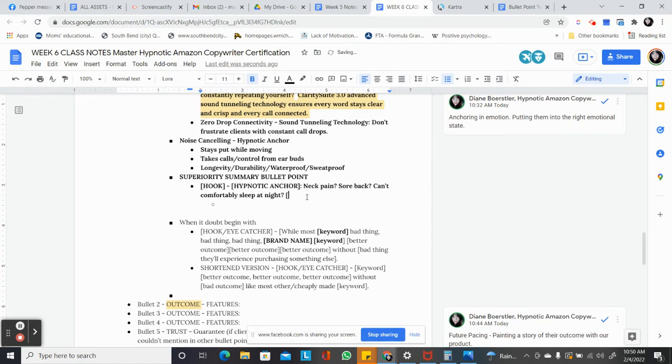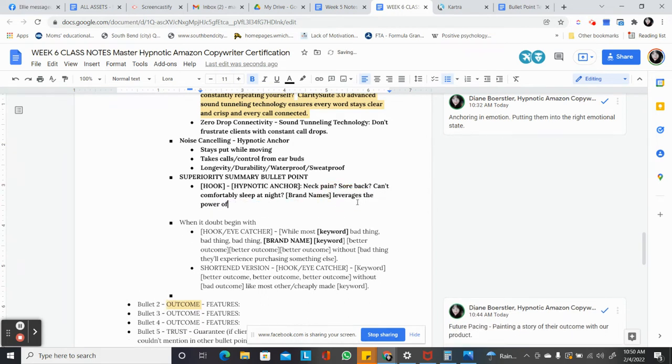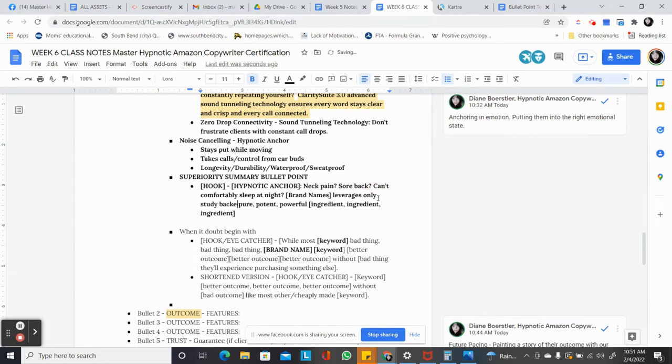So then you would say, let's see here. Kind of the same thing. Brand names, hypnotic anchor technology, right? Deliver... you can say study backed. No, let's go with this. Leverages the power of... leverages only pure, potent, powerful XYZ. So it could be like an ingredient. Let's do something like leverages only study backed, only the most studied ingredients. A lot of times you do a whole different bullet point about purity, potency, and power, okay?